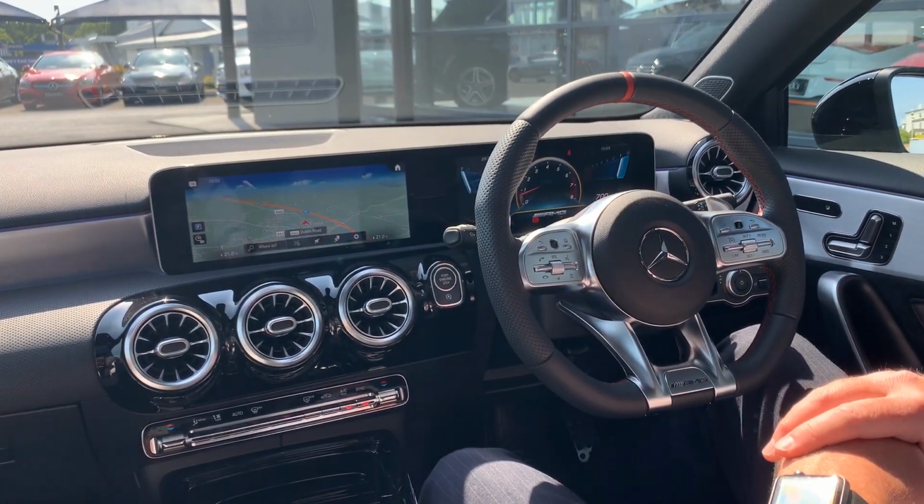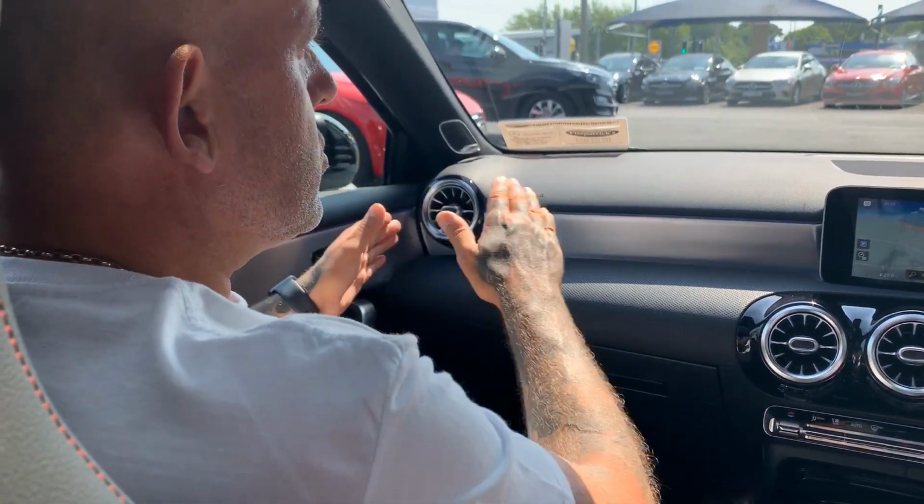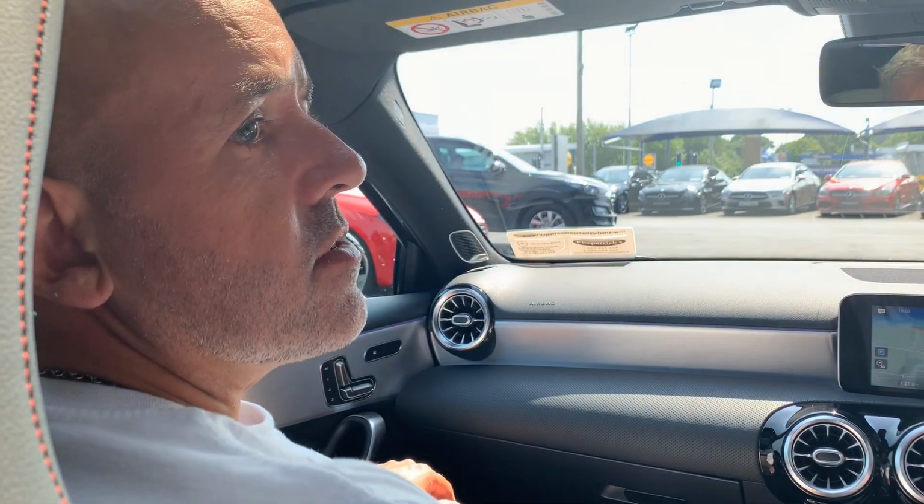So from start to finish, how long does it take for a guy to pick this, go through the whole system and have it landed here to drive home?